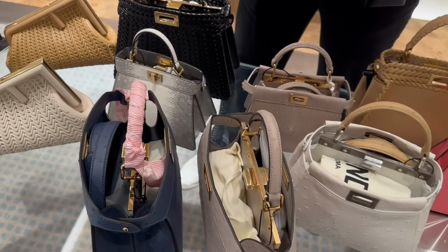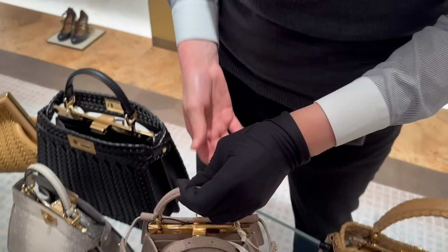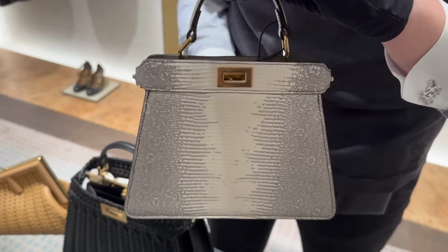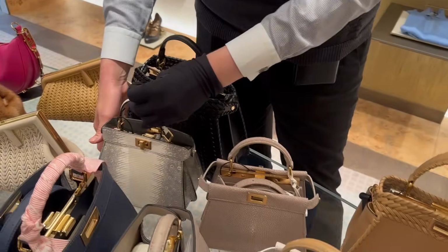Then I brought some exotics. Here the stingray, which I showed you downstairs. Yes, very special. The lizard in the natural shaded colorway. Yes, with gold hardware. Everyone knows lizard is my favorite exotic. So that's a beautiful recommendation.